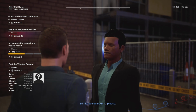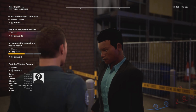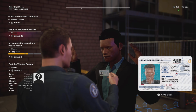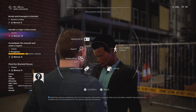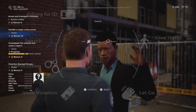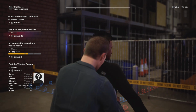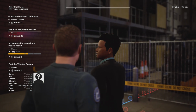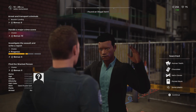Name? We don't have a name. I'd like to see your ID, please. Probably that aimed at the other person, I'm guessing. I don't know. I didn't shoot, though. Please cooperate for a search procedure. Armed, no. Satin gloves.